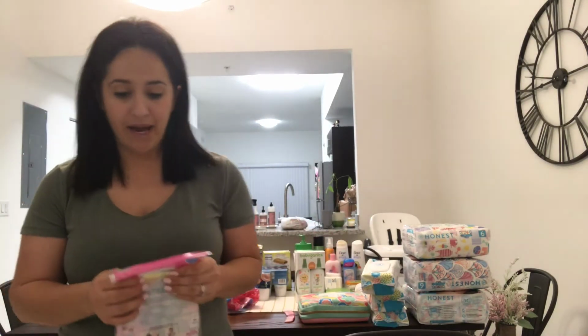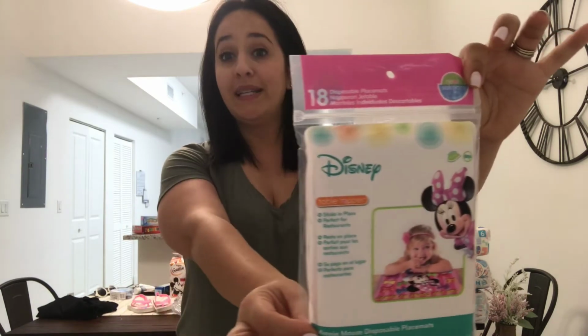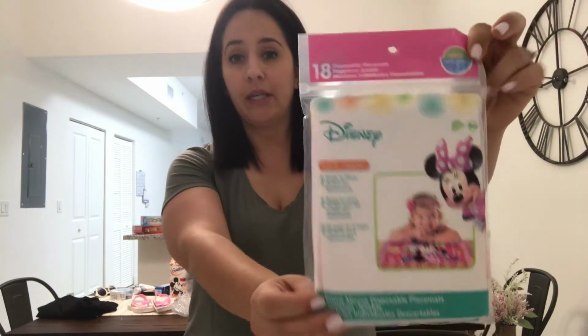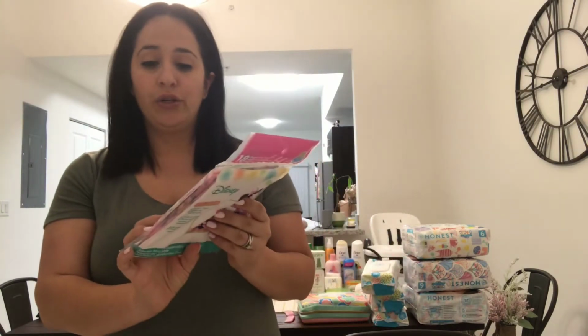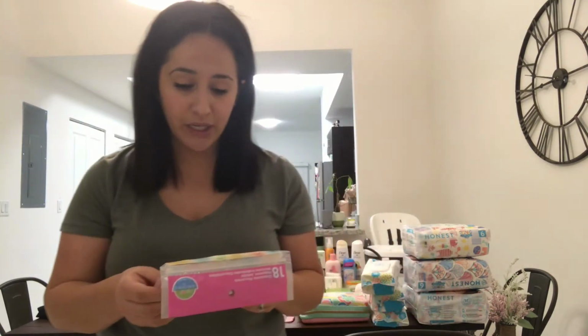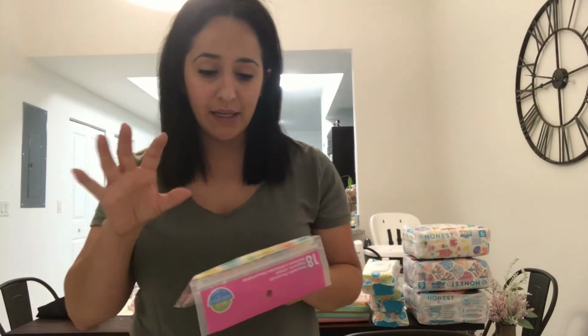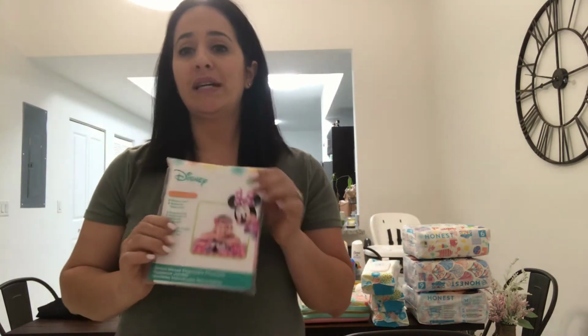Another must have for the plane, or even when we go out to restaurants or anything like that, is this table topper, and it's from Disney. You can find this at Amazon. I got this one at Target just because it is Minnie Mouse and Kaidi really loves it. You can use it basically for anything. You could use it on tables, you could use it on the toilet if you have a baby that's potty training. It's a sticker, and you could also use it as a bib. So this is actually really good.